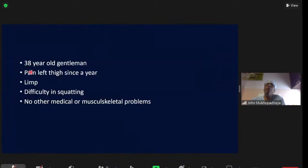Okay, so I think we'll do one more case. Sir, any plan for the other limb, sir? Yeah, I have advised him an osteotomy in the other limb, but he says at the moment he was not having too much problem, so he has not decided on it. The problem is by the time he comes for surgery, he'll probably need a knee replacement on that side.